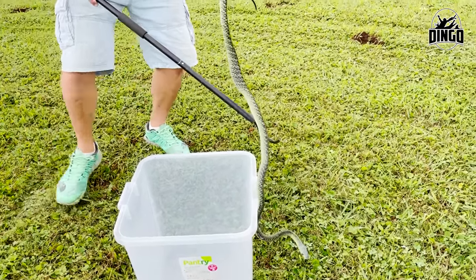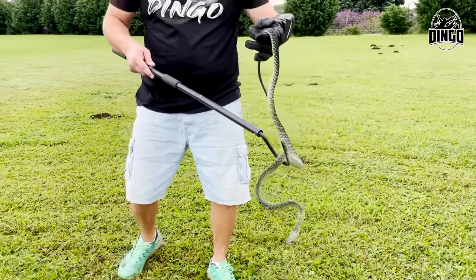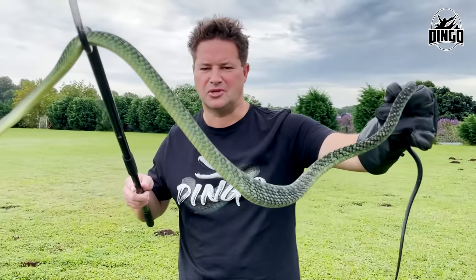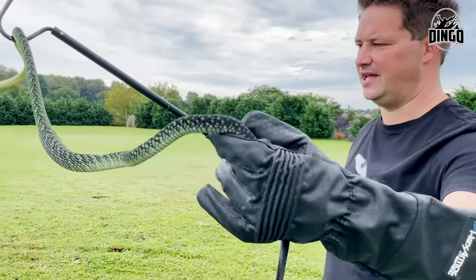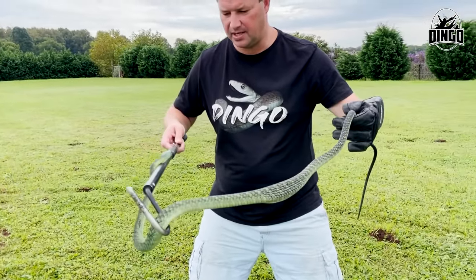Beautiful coloration at the back of his neck there, that yellow coloration. Just move this out of the way, might freak him out a bit. And there we go, guys, the black-tail Jamison mamba. Have a look at his tail here. He can also... slow down, buddy, slow down.